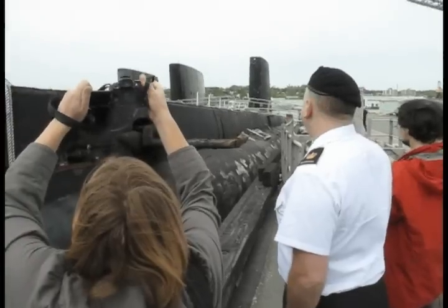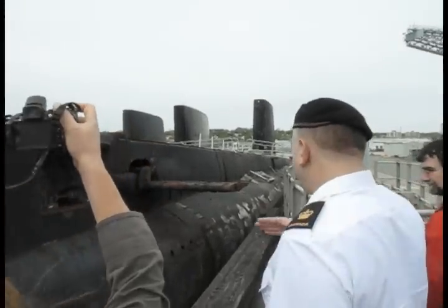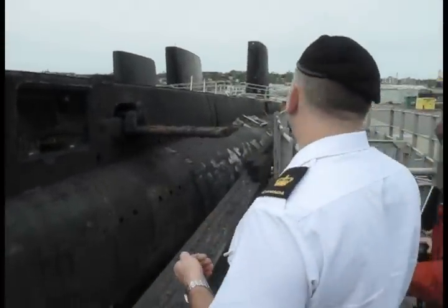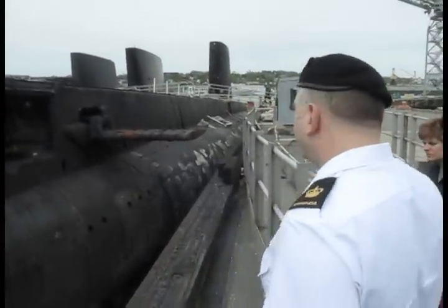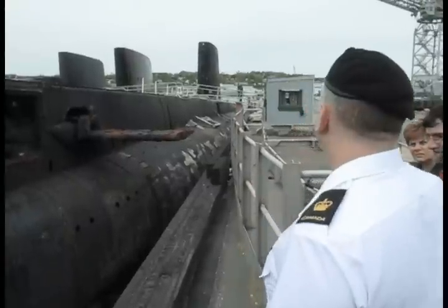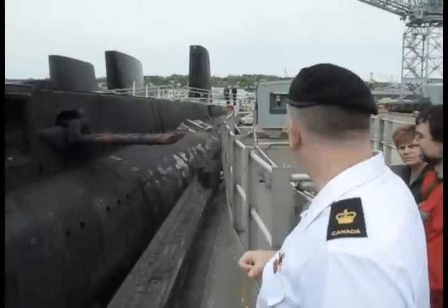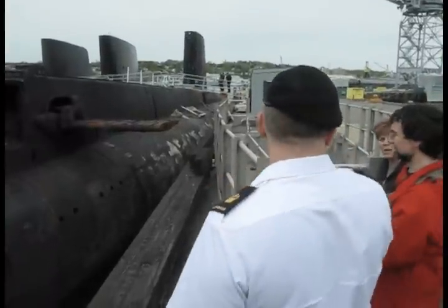Unlike a modern submarine, the Oberons were designed to go from point A to point B on the surface. Once they got to the patrol area, then they would dive. So I took the OJIBWA to the west coast in '97. I was gone for 4 months. And out of that 4 months, I was under the water for 3 weeks because we were on the surface the whole time until we got there.